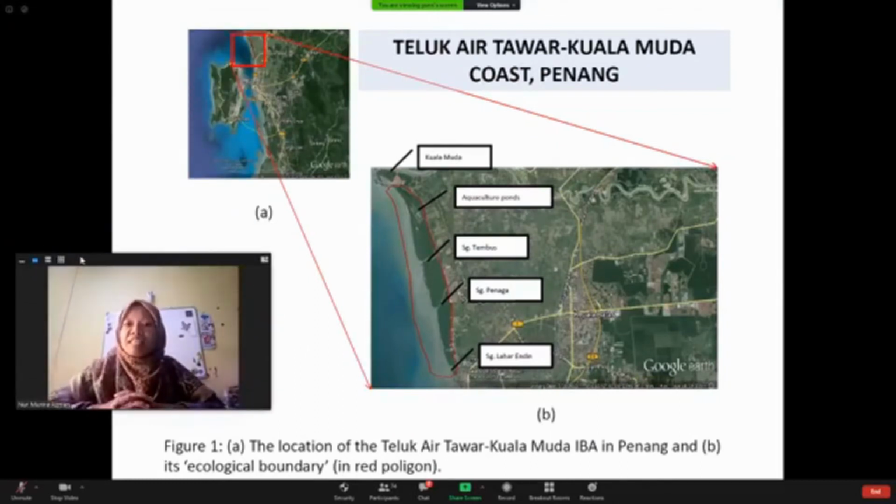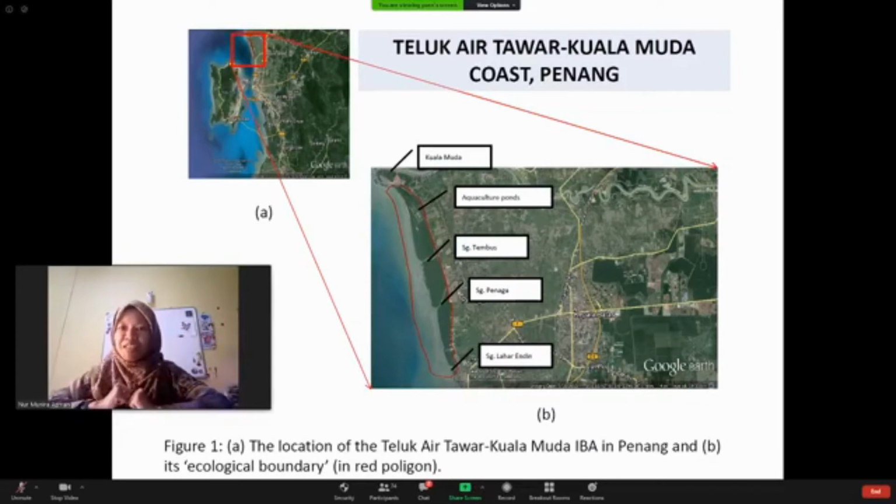I want to bring all of you to our nest. This is Teluk Air Tawar, Kuala Muda, Coast Penang. This Teluk Air Tawar is located on the mainland of Penang, not on Penang Island. The small box shows you the location of Teluk Air Tawar, the red box. And the last picture, the large picture, is the ecological boundary of Teluk Air Tawar, Kuala Muda. This area consists of 600 hectares of mangrove, and it is flanked with mud flats on the seaward side.